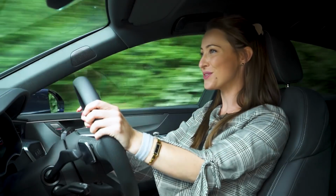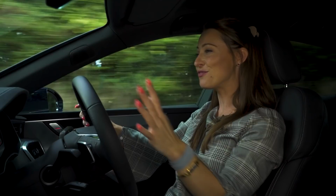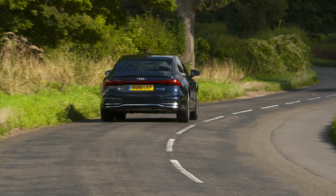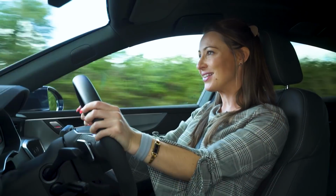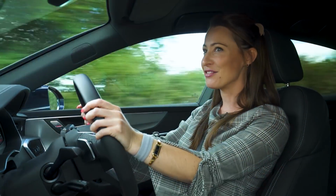It's not all good news though, because the A7 does not have the sporty handling that its svelte image might suggest. Granted, you can hustle along these country lanes with gusto thanks to the precise steering and quattro four-wheel drive system which comes as standard, but it merely does the job. It's not really engaging to drive.